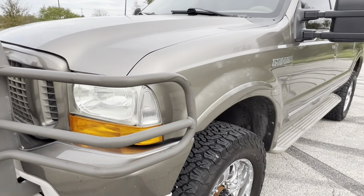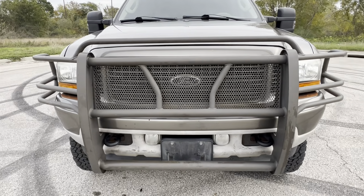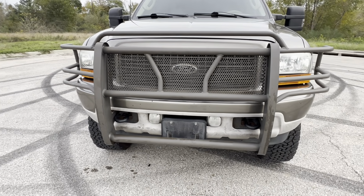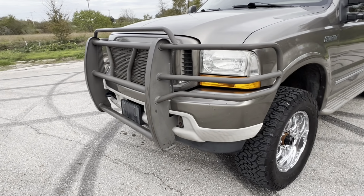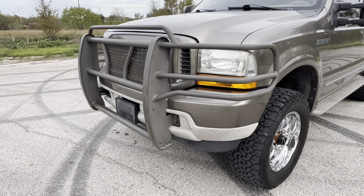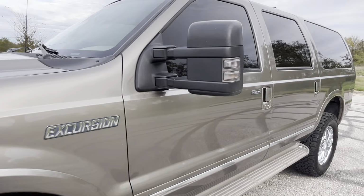Again, new tires all around. It's got this really cool aftermarket bumper that's painted to match, which I think just looks great. I'm not a huge fan of these bumpers most of the time, but I do like this one because it sits in real close to the front of the truck, and then it's color matched, so it doesn't stand out really awkwardly. This looks fantastic in my opinion.